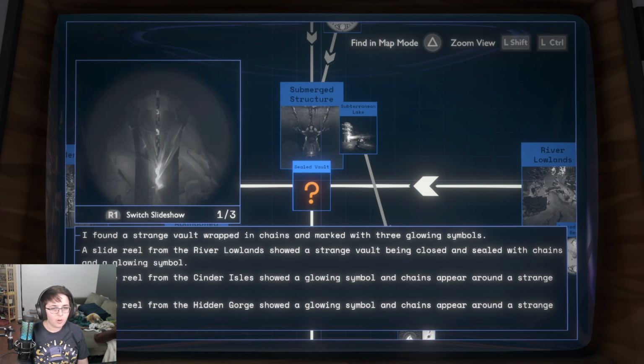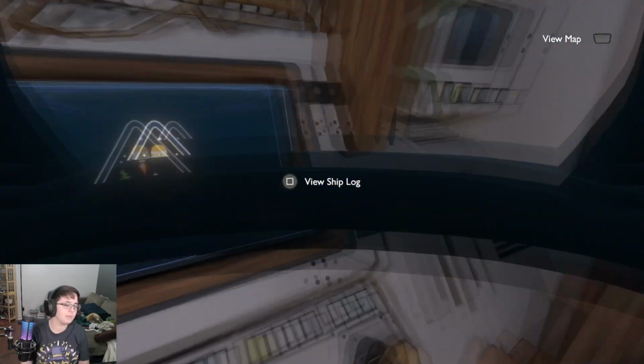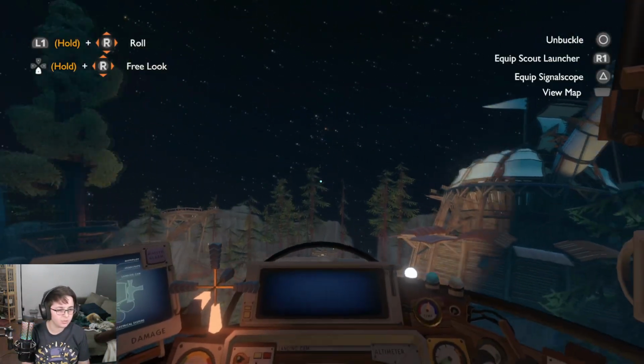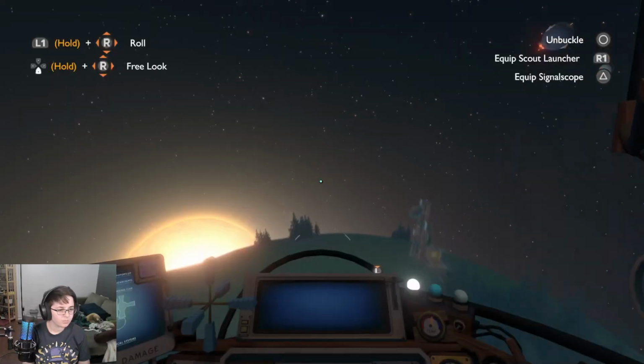So yeah, that's the sealed vault. There's something sealed in there. We know that. Yeah, then they sealed the chains. I'm a bit at a loss on what to do.